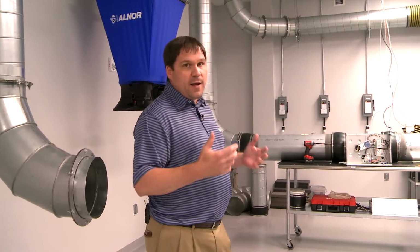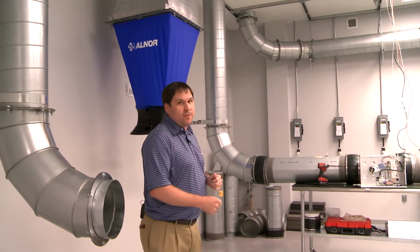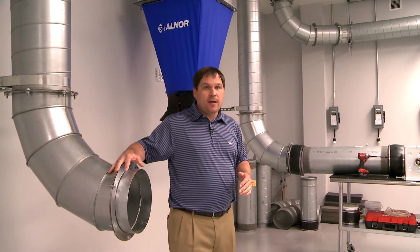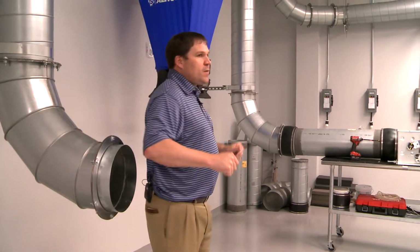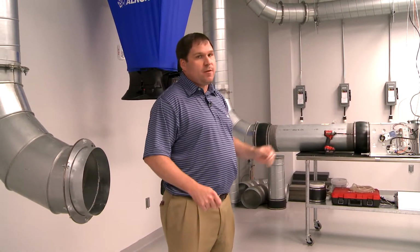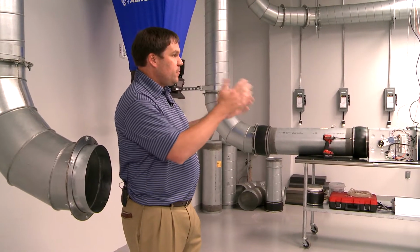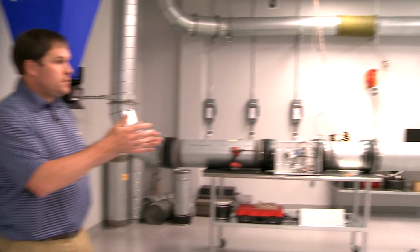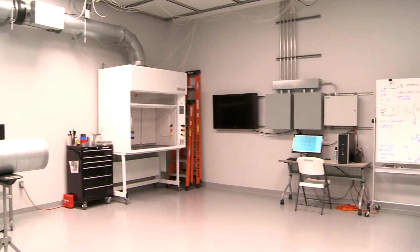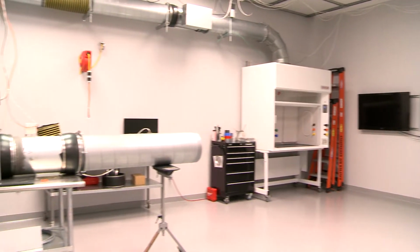We can test a range of terminal units and air devices. Obviously, we use it for calibration of some of our instrumentation as well. But we have capabilities on both supply, cold deck and hot deck, as well as exhaust, general exhaust, and we have fume hood capabilities. We can actually do fume hood testing in here, we can do containment testing, and we're going to be training how to do fume hood and biosafety cabinet certifications in the future. So stay tuned with us on that, and we hope you enjoy this facility.